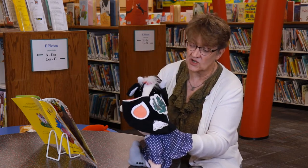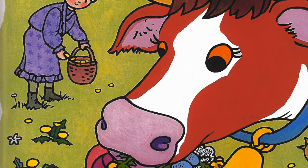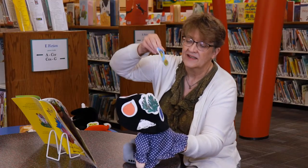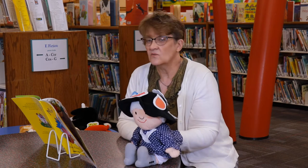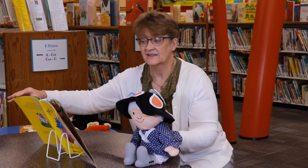And she took the flowers from the hat and ran back to her field, but she brought her cowbell and put that on Mrs. Honey's hat instead. But Mrs. Honey was so hard at work, Mrs. Honey didn't notice.